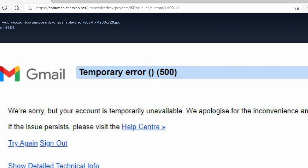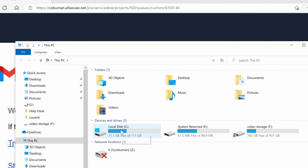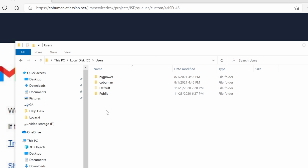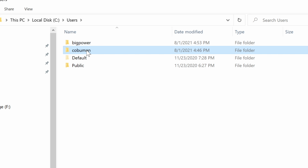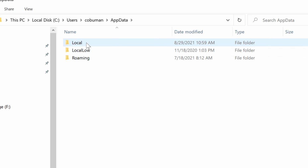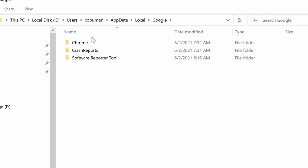And the way you would actually have to do it is to reset Chrome entirely. So the way you do it is just go to your PC and then go to C drive. Look for the users folder here, users login ID. In this case, it's Koboman, right? We're going to select this one here, and then we're going to go to the app data, and then go to local, and then we're going to look for Google. Here's a Google folder, and then we're going to look for Chrome.